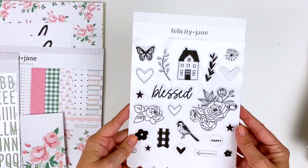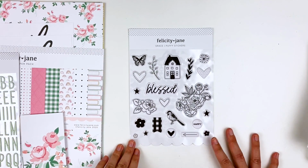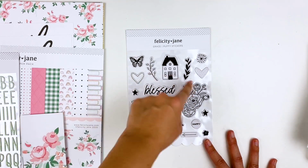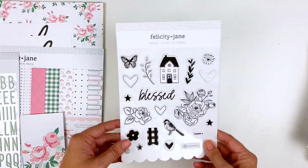Next up, we have the Grace Puffy stickers. Like I said, black and white is very on trend right now. So black and white, you've got some florals, home, all about that home life, hearts, butterflies, birds, banners. I mean, you've got plenty of things on here.